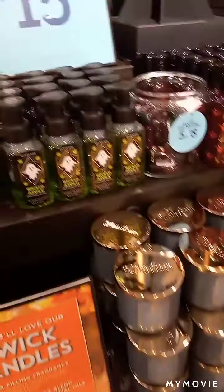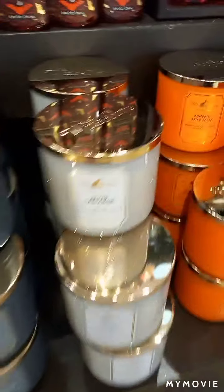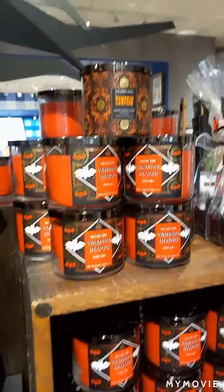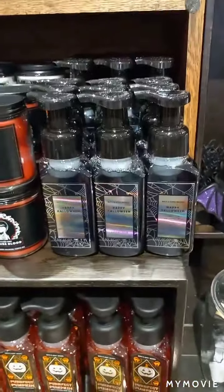Here is the Wicked Apple scent of the soap and candles. It is all very, very good scents. Pretty fall scents. They have tons of new candles. Vampire Blood is one of my favorite. Then they have Girlfriend. That's another one of my favorite also.